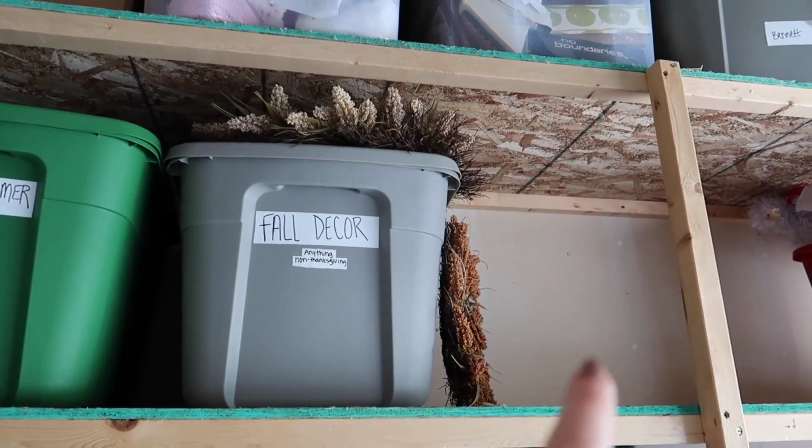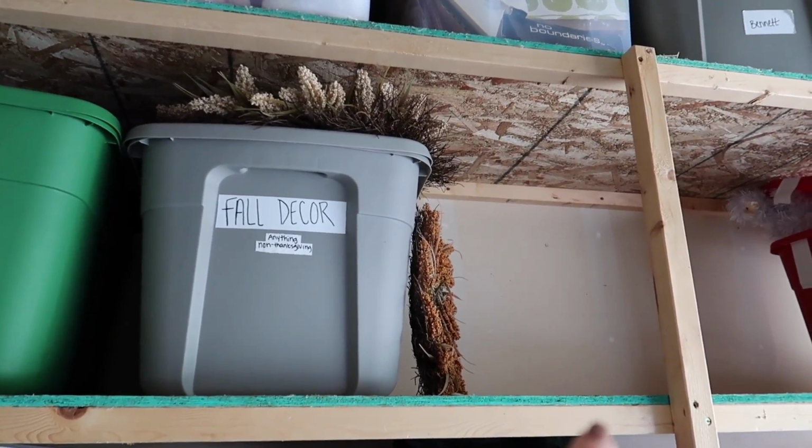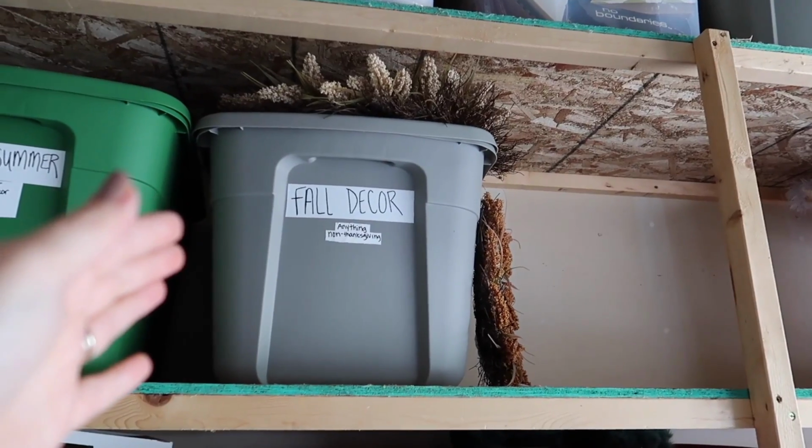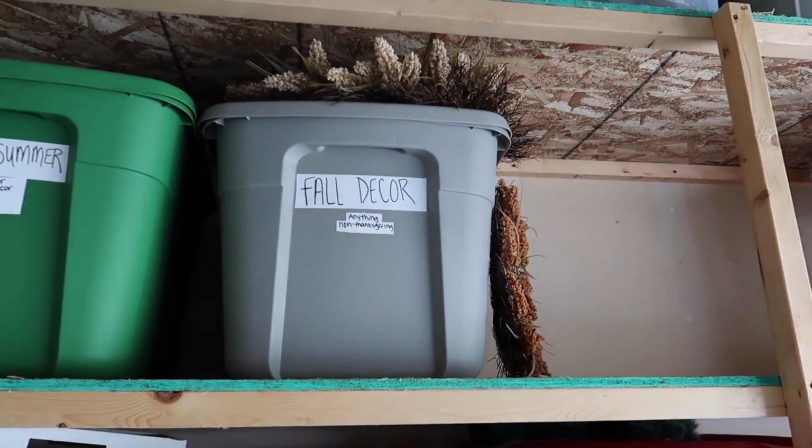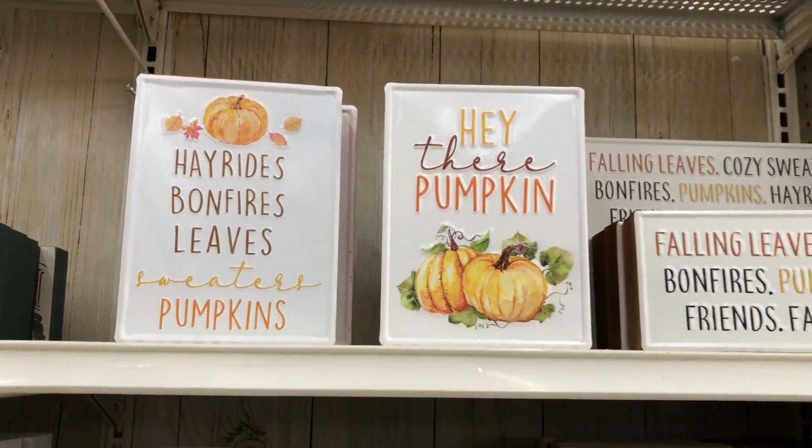So I probably will end up putting things into a second tote, but I'm so proud of myself that I ended up with just 1 tote's worth. That's pretty incredible to me.